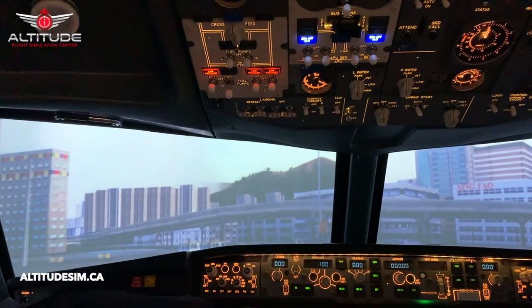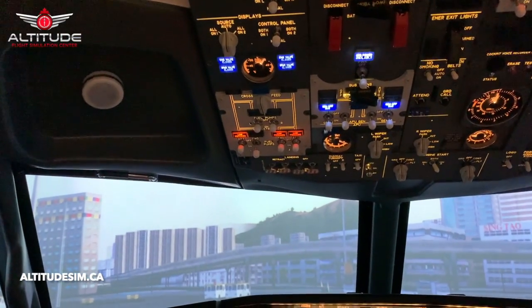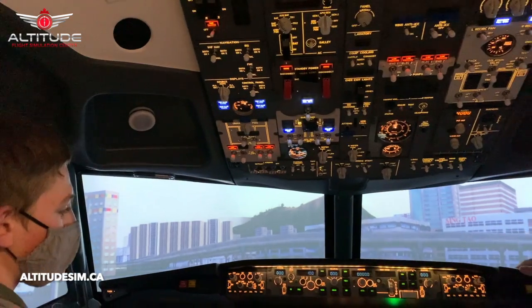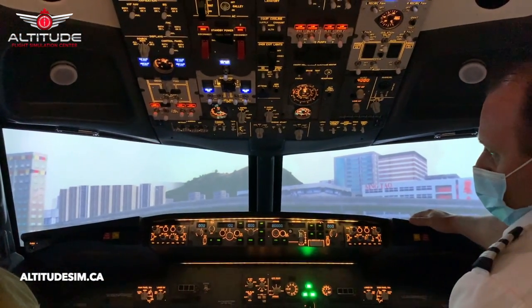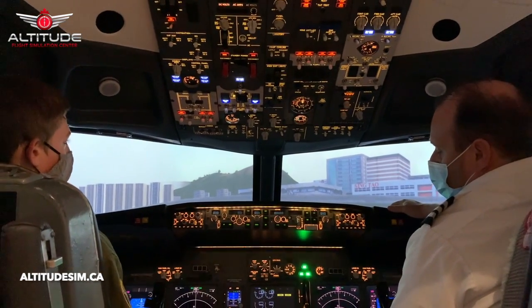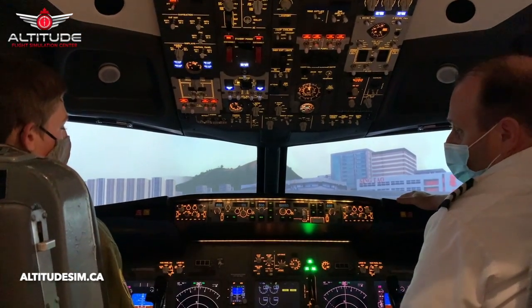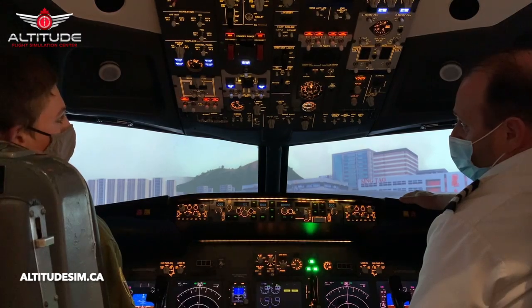Now, every company has their own SOPs with regards to which fuel pump to turn on. Some companies prefer to turn the aft on. I prefer to turn the forward on because it's closer to the wing root and is more or less submerged in fuel all the time to keep the pump cool while it's working. So that's why we're going with that one.